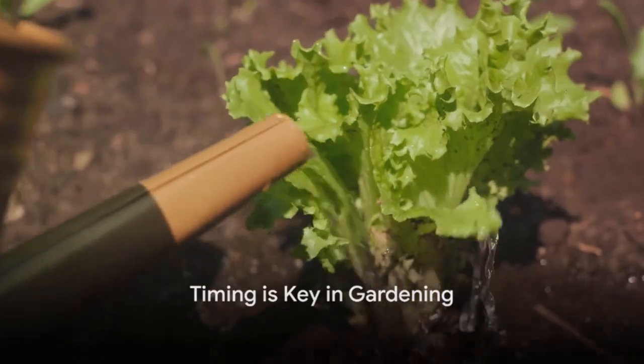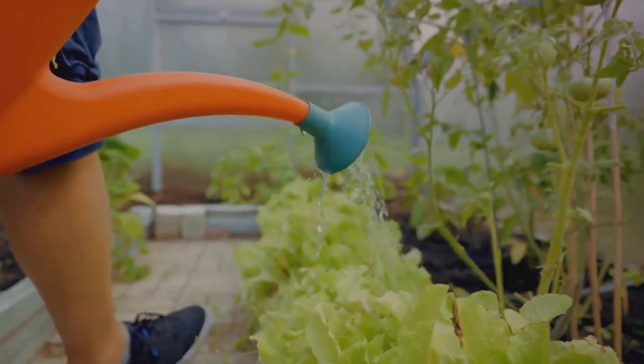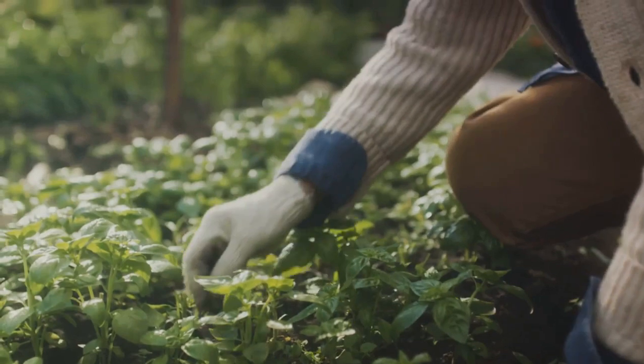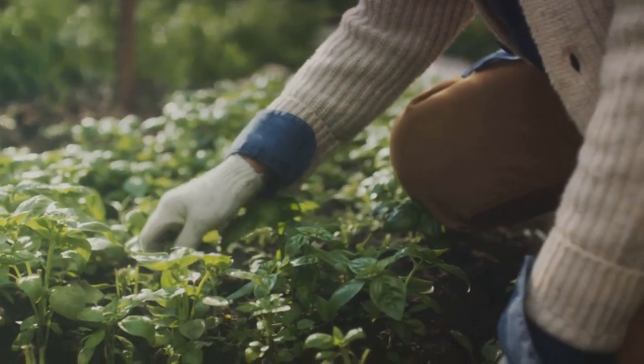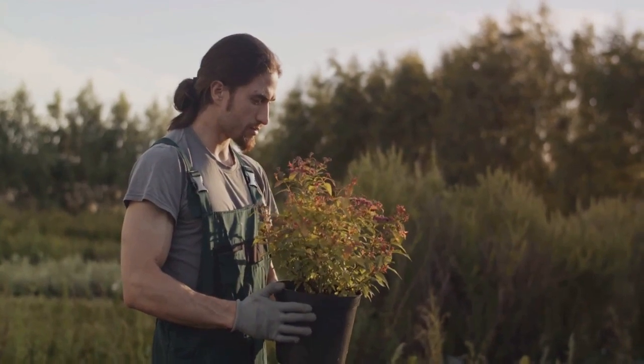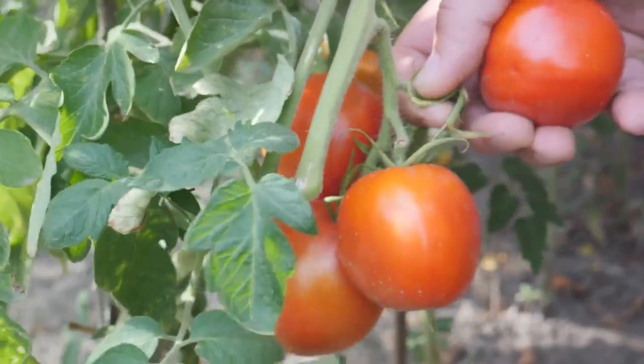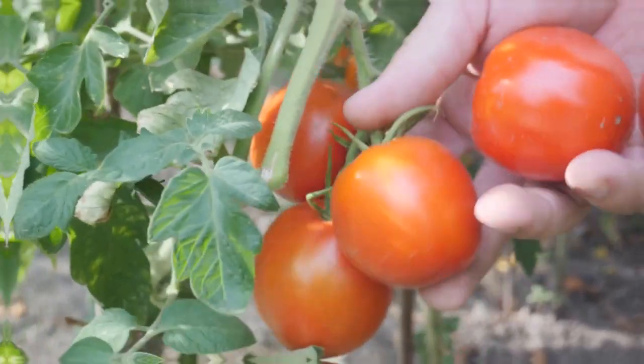Once your greens are in the ground, the nurturing phase begins. Regular watering is crucial, but avoid oversaturation. Keep weeds at bay with frequent tending and be vigilant about pests. A garden is a living ecosystem that needs your constant attention. With proper care, your garden will provide a steady supply of fresh vegetables all year round.